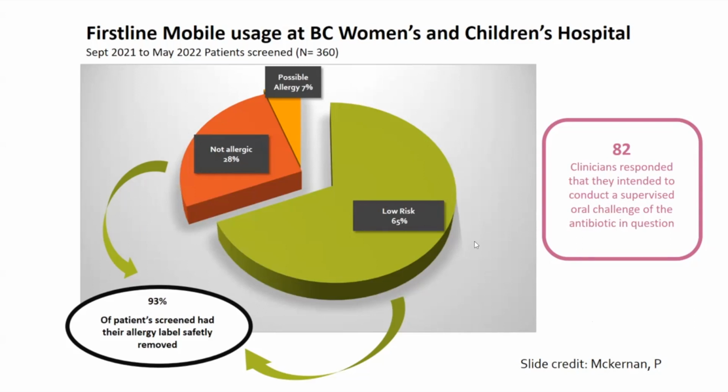And then we have 65% who are in the low risk category, and between the low risk and not allergic category, 93% of these patients have had their allergy label safely removed. And at least 82 clinicians have indicated that they're going to conduct a supervised oral challenge of the antibiotic in question, which is really nice for us as well, because I think for physicians and pharmacists, this is the biggest hump to get over, this sort of anxiety over giving the medication, even though someone says they're allergic.